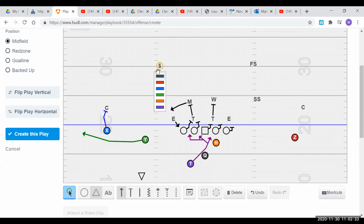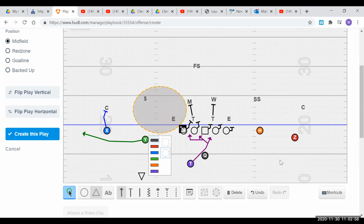Okay, let me draw this. So let's say we got something like this here. I'm going to put him back out. All right, so now if we look at this pre-snap, we probably don't want to throw this, okay? And we got to find some way to kind of get this guy off and this guy. I remember Chad Morris did this a lot, but occasionally we still do it, okay?